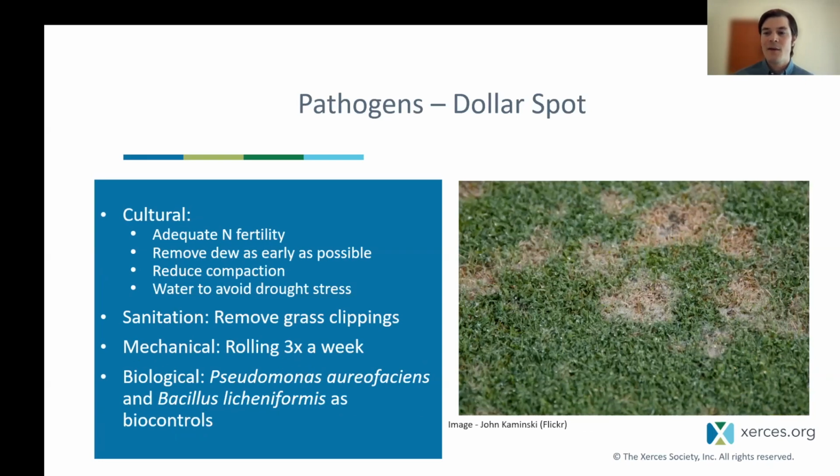For a pathogen, dollar spot is a pathogen that causes spots of pinkish white damage. And again, monitoring is important. They came up with a threshold of 1.8 patches per square yard. And they found cultural control methods that helped, including ensuring adequate nitrogen fertility, removing dew as early as possible from the turf in the morning, reducing soil compaction, and watering to avoid drought stress. For sanitation, again, they removed grass clippings offsite that had the pathogen on it. They found a mechanical solution worked, rolling the turf 3 times a week. And then also biological controls. They found that 2 bacteria can be used as a biocontrol to combat dollar spot.